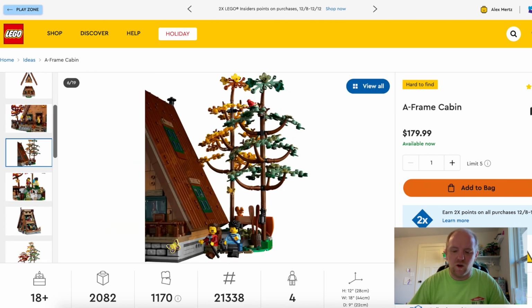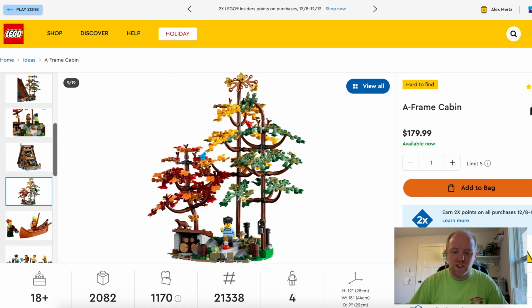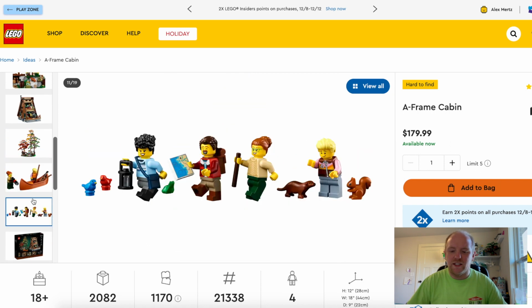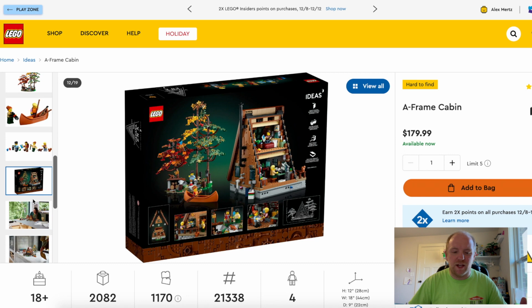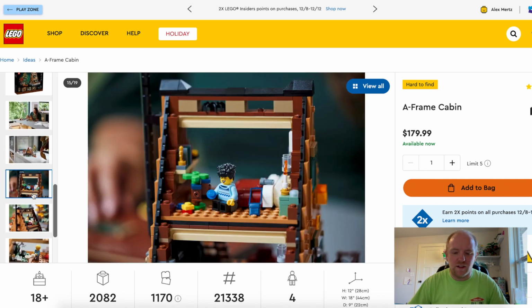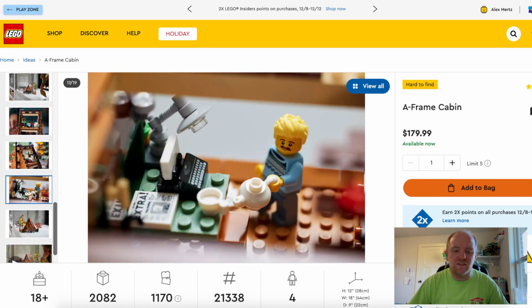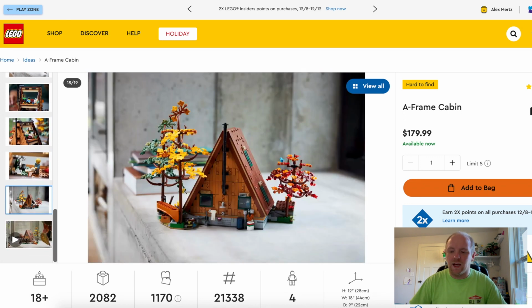It looks very fall-like. Love the outdoors, and has a lot of opportunities for potential additions to be built with this, what's coming out in the future as well. So overall, just loved this. There's tons of details on the interior. Absolutely love it. If you've not gotten the A-frame Cabin, highly suggest you do.